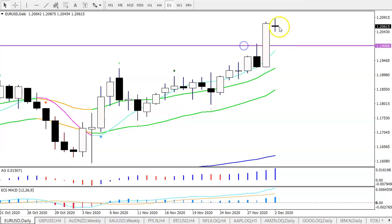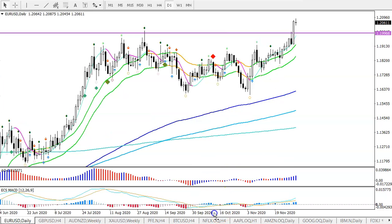And, of course, it closed near the high, indicating that the bulls not only broke through 1.20, but they kept control at the end of the day. So that's, I think, a very significant and strong bullish signal. And I think that makes the breakout very likely, and an uptrend continuation also very likely.